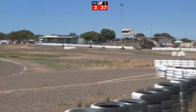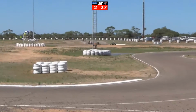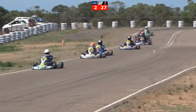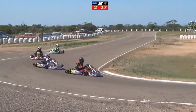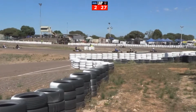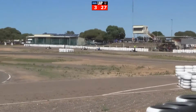This is the final for the KA3 Senior Light Alpha Industries SA Sprint Kart Championships here at Whyalla. These drivers are facing very hot, muggy conditions here. 27 laps. It's going to be grueling for these drivers. These laps are going to go really quickly though. We've got a short track here in Whyalla, 520 metres.